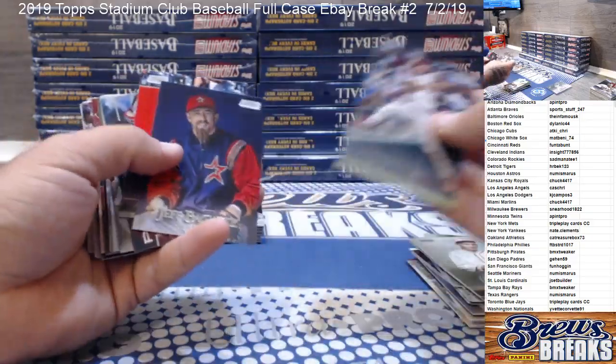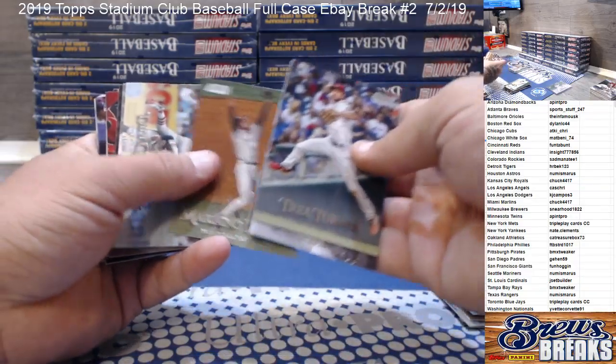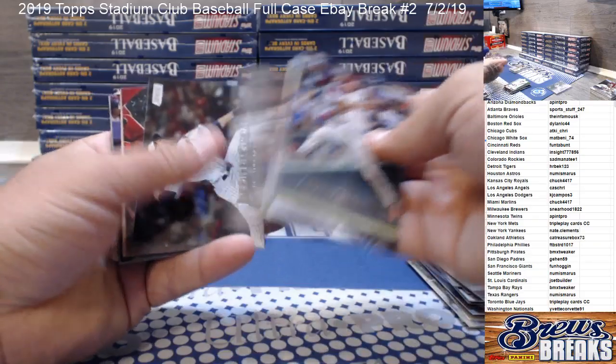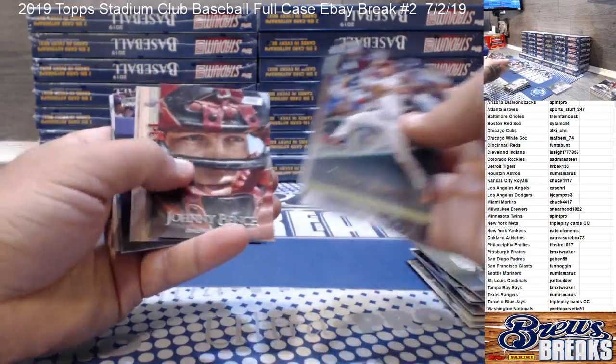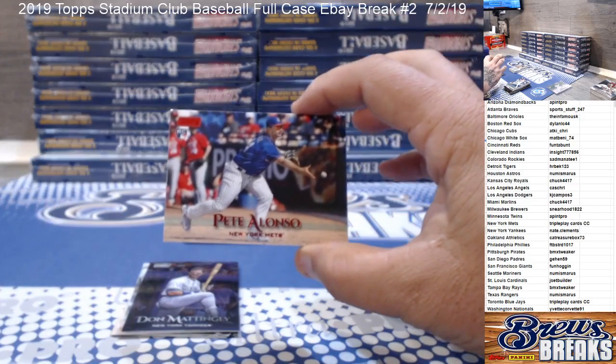Ernie Banks. Jacob deGrom. Pete Alonso red for the New York Mets.